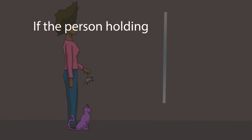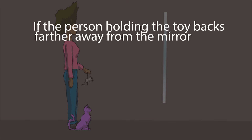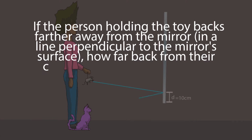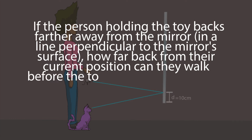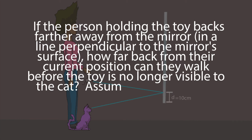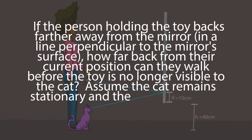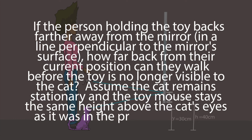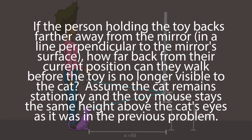If the person holding the toy backs farther away from the mirror in a line perpendicular to the mirror surface, how far back from their current position can they walk before the toy is no longer visible to the cat? Assume the cat remains stationary and the toy mouse stays the same height above the cat's eyes as it was in the previous problem.